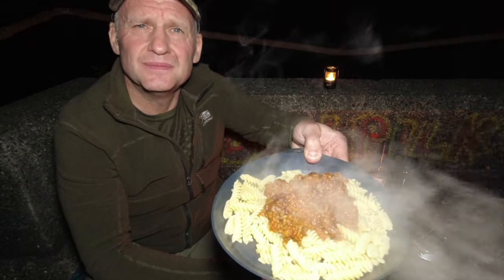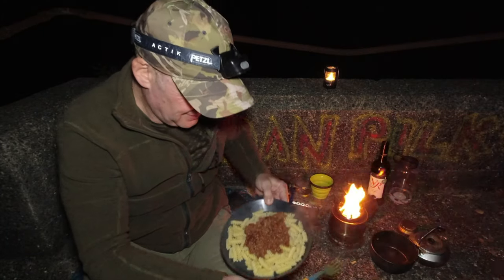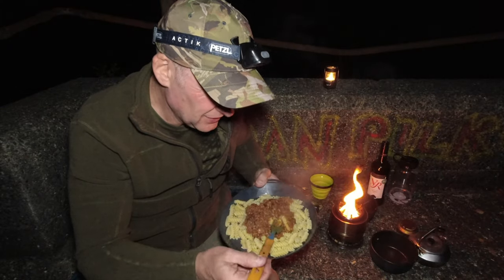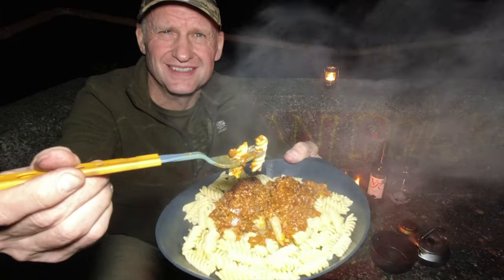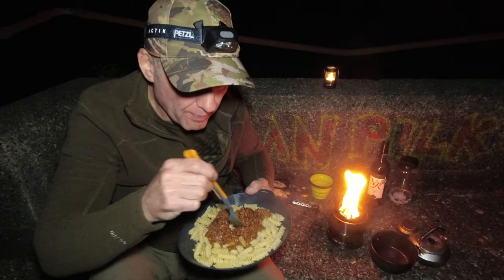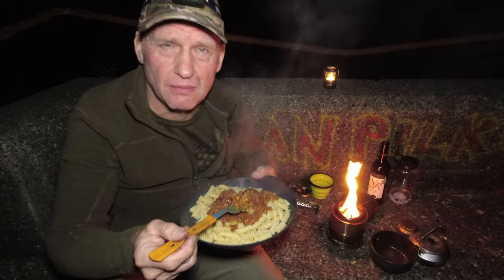Pasta bolognese on a disused viaduct. What's not to like? Look, art of art. Absolutely beautiful. Oh, much better than them packet meals.